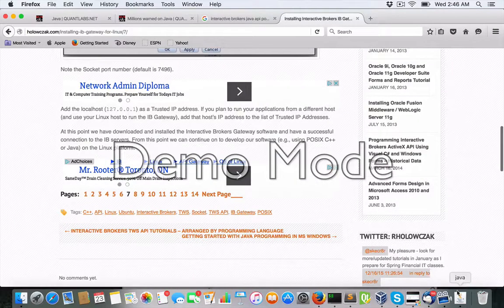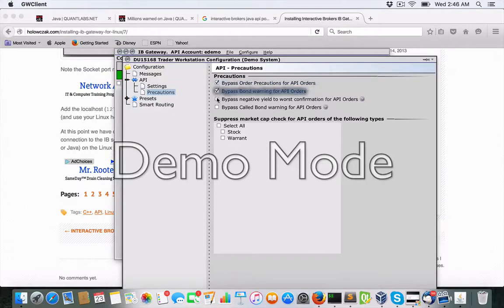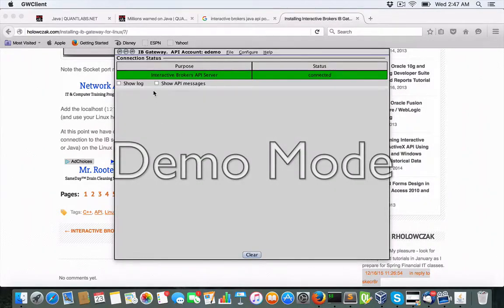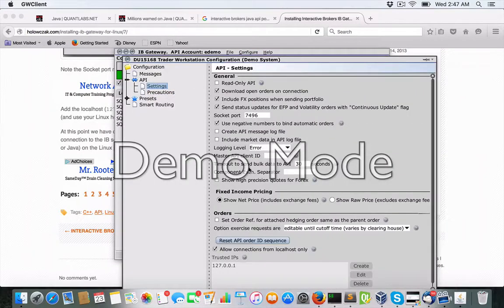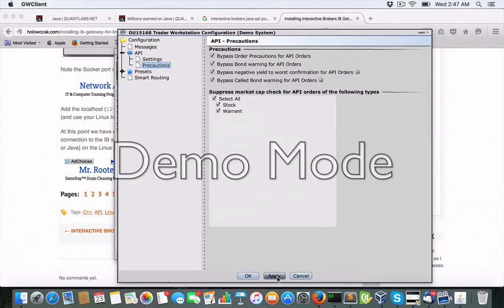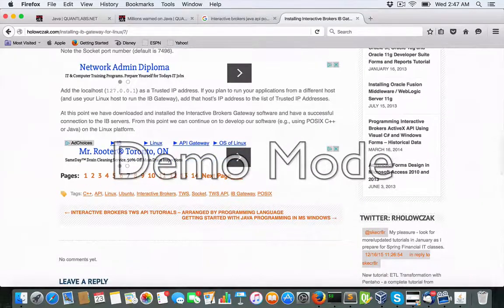It's a little outdated, this tutorial. So as I said, you uncheck your read-only. I'm going to click on these, just in case. I'm going to apply. Okay, so I'm going to say show log, show API messages. Let's make sure that all our configuration seems to have taken hold. That's good. Apply. Okay. So we are getting some messages here. Awesome. So that's the gateway.